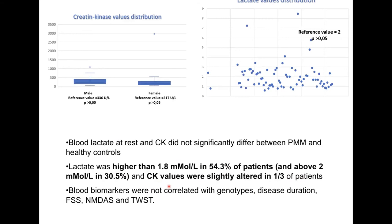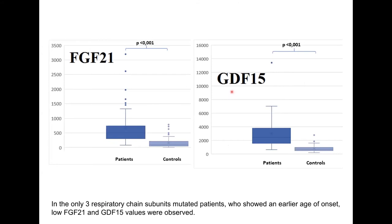Meaning that this is absolutely true, what Anu said yesterday. They are not good, reliable biomarkers. But in a few cases, we may have lactic acidosis and a little bit of increments of CK. So in a good clinical frame, they are still useful. And those biomarkers didn't correlate with any other outcome measures we have evaluated. FGF21 and GDF15 were both increased significantly in our PMM cohort compared to the control values, again confirming what Anu was saying yesterday.